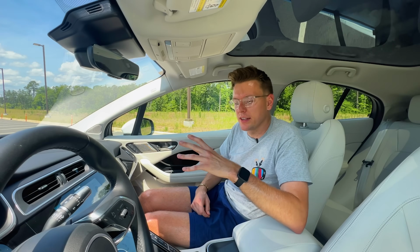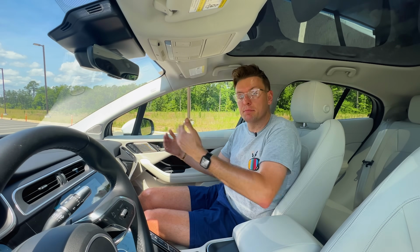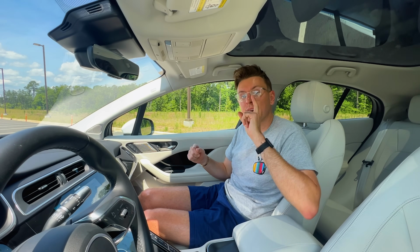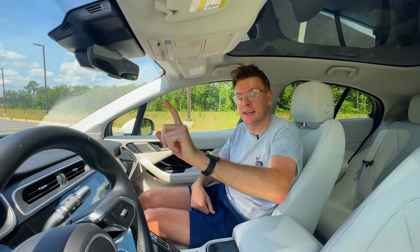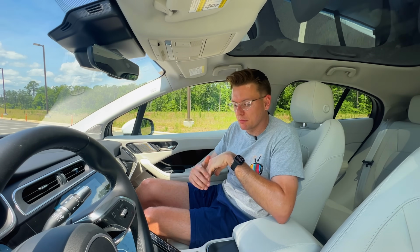Because it is an electric vehicle, it does have smart climate. So right now the air is blowing on me, but only because I'm sitting in here. If there was just one person in the car, it would only condition the driver's seat. So it's just to save energy. I think that's a pretty cool feature.